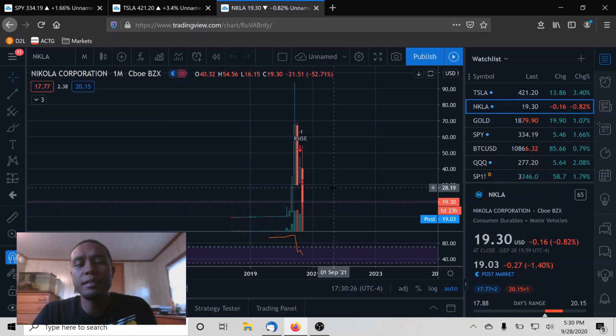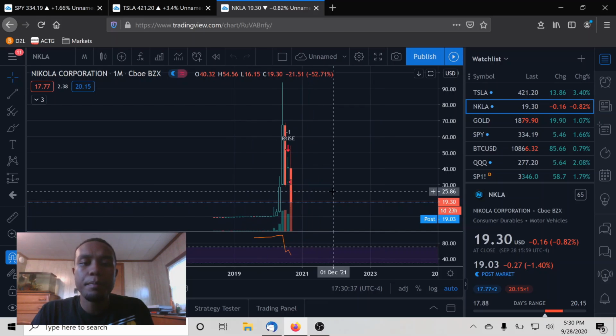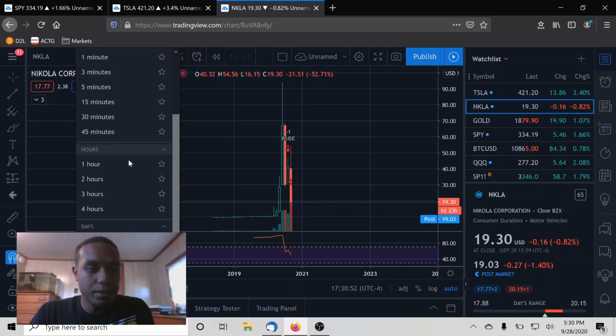I don't think it's going to pull back as extremely as NKLA, because Tesla's a more established company and they're making moves, and NKLA is a lot more speculative. But just from the technicals and just looking at the chart, fundamentals and revenues aside, whenever a chart goes straight up like this, it usually pulls back really hard. So I've been playing this bounce here.